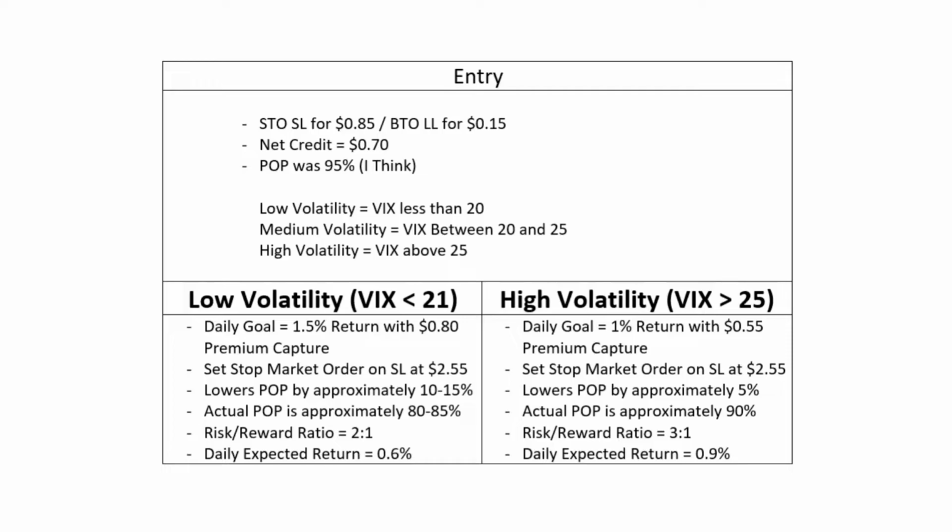You might say, well, so what's the drawdown? Well, the drawdown is that my risk profile has changed. My stop remains the same, 3 times my credit received, but now I'm only shooting for a 1% gain. So I'm still risking 3%, but only for a 1% gain. That's a 3-to-1 risk reward ratio. And there's the trade-off. But this trade-off actually has a better expected return than our previous values with the lower volatility. So you might ask, why not use these high volatility parameters all the time since the expected return is better? And that's honestly a very fair question.